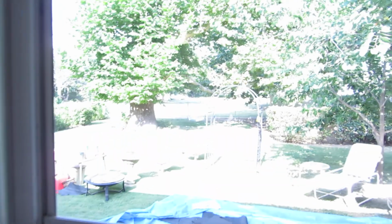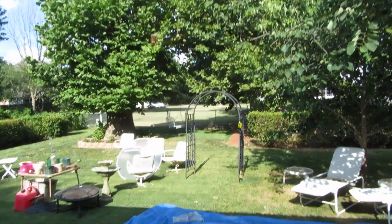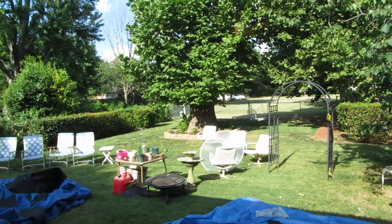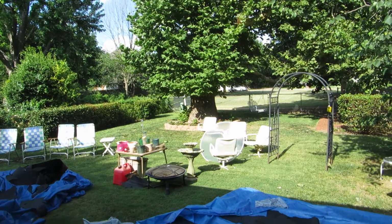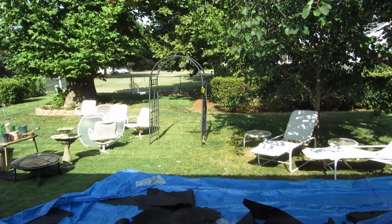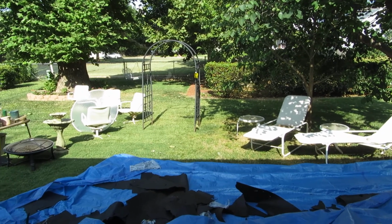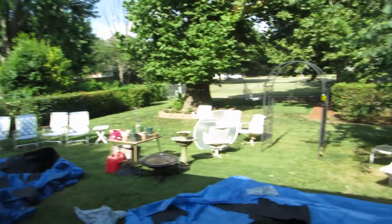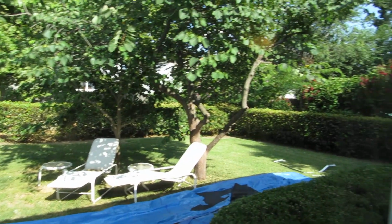And this is the outside stuff. We can't go out there right now because they're re-roofing and they've caused kind of a big mess, which they have promised will be cleaned up before we open the sale. But there is some patio furniture, this nice metal arbor, and some pots around the side. This is kind of the closest we can get to it right now.